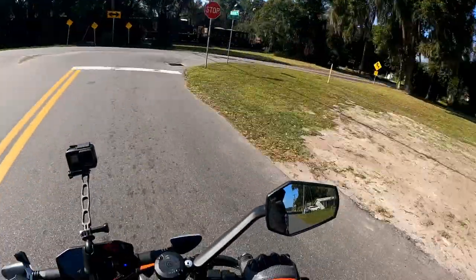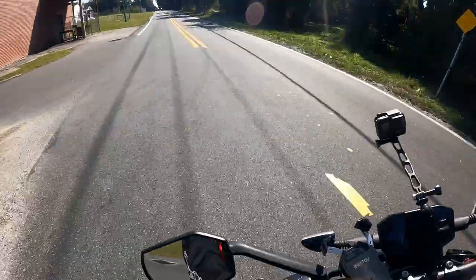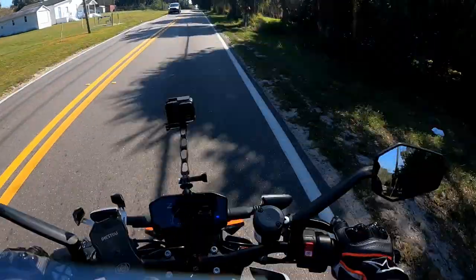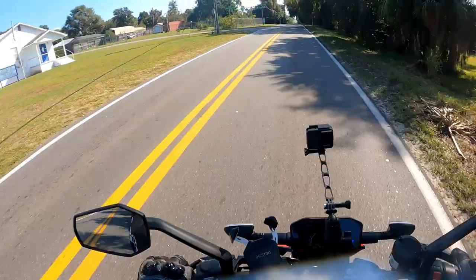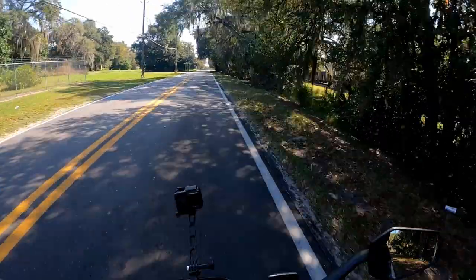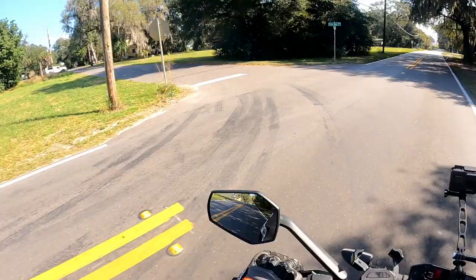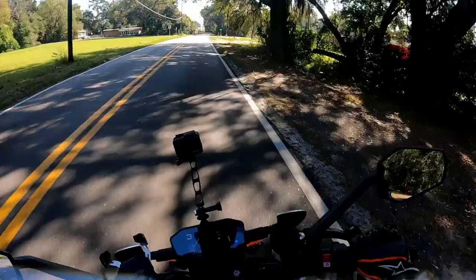Okay, guys, I'm back on the KTM Duke 890R. So we got a train here, and now I can't cross the road. So we're just going to meander around, I think, for a minute, and wait for the train. I could go up there and try to beat the train, but I probably won't be able to in time. So I'm not going to.